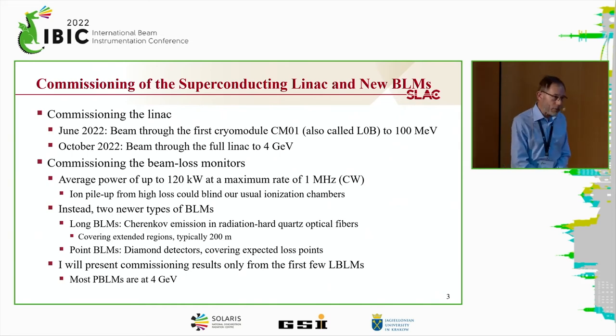The ones we call long beam loss monitors are Cherenkov emission in radiation hard quartz optical fibers. That's what I'm going to talk about today. They cover extended regions of up to about 200 meters, depending on the functional zone. So we have one for the injector area, or two sets. There are also point beam loss monitors that involve the diamonds that we just heard about, also Civitec diamonds. They're covering expected loss points like collimators and such. I'll present only the long beam loss monitors because the diamonds are at higher energy. They really haven't seen any beam yet.